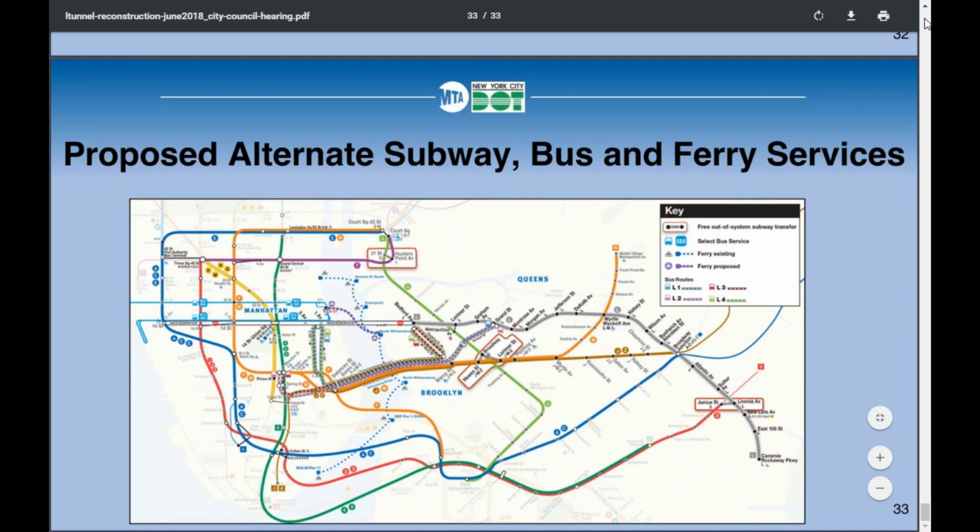You can use alternate routes such as the G, J, M, and Z, the A and C, and the 2, 3, 4, and 5 lines. And you can use the free out of system transfer between the Junius Street 3 train station and Livonia L train station. Hewes Street, Broadway, Lorimer, Connect way.